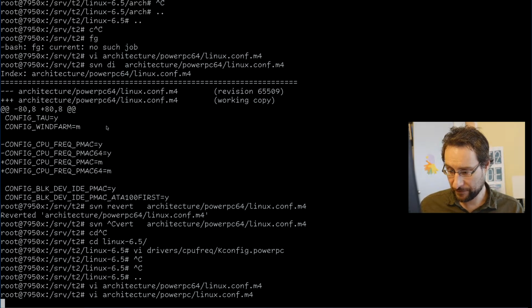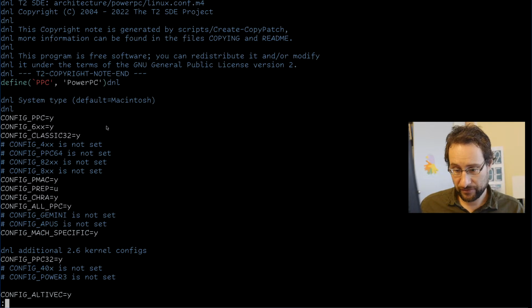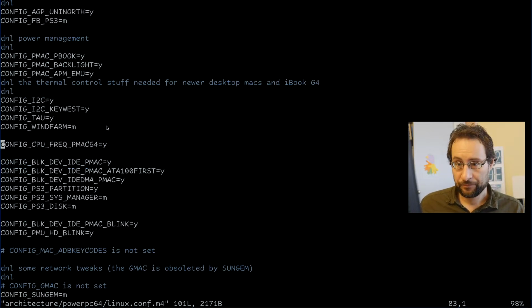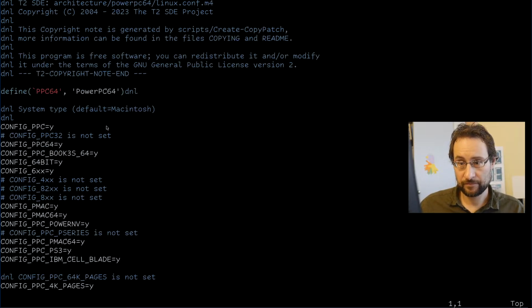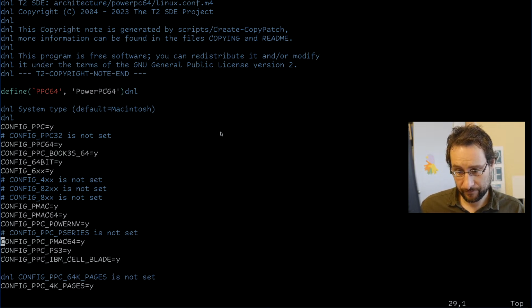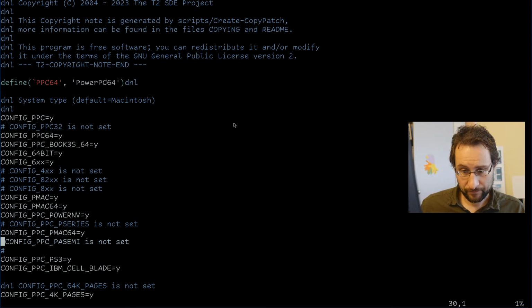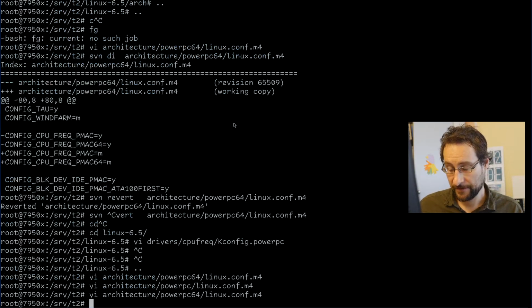Anyway, let's double check what we have in the CPU frag. Yeah, we have only the one there. Where do we have P... PowerPCs, PMIC. I wonder if this breaks something, but no time like this year to find out.